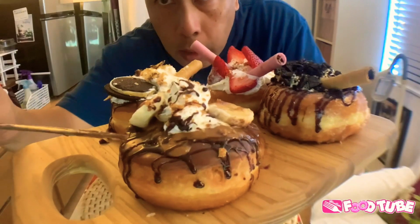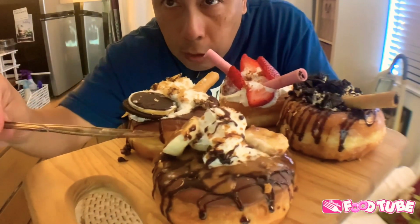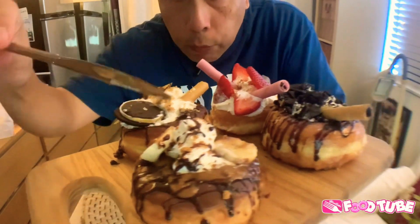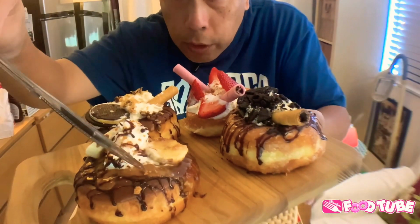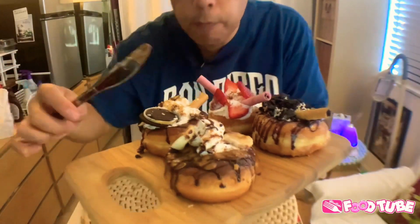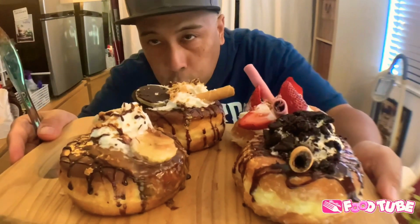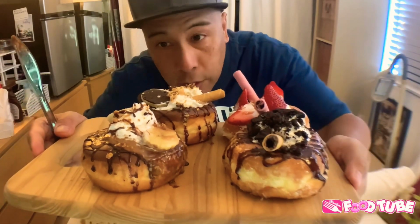And this is a Boston cream chocolate covered donut. Add a few banana slices, some whipped cream, chocolate drizzle, and some cookie butter right here. So, can't wait to see how that tastes, or all of these for that matter. All right, guys, I'm starving. Let's take a bite of these, see how these turned out.